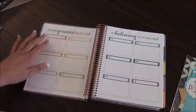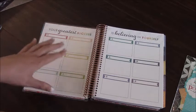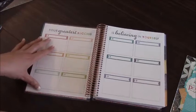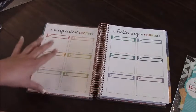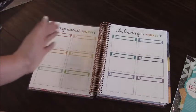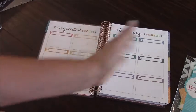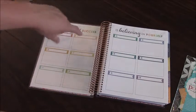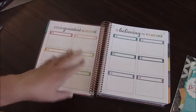It says your greatest success is believing in yourself. And I just love goal setting and things like this. So that's what I've used mine for. In previous layouts, there were 3 boxes and 3 here and 3 there, and so they've flipped that. And I like it. It almost looks like there's more room to write this way. So I really like this.